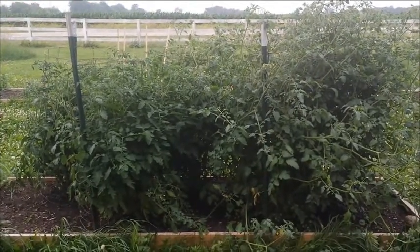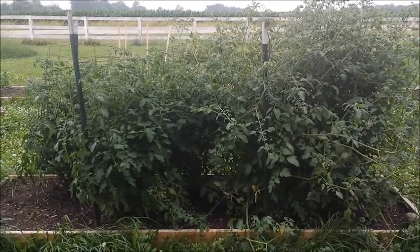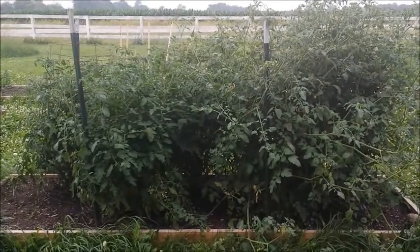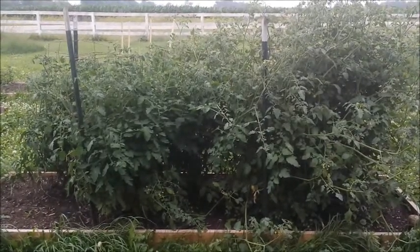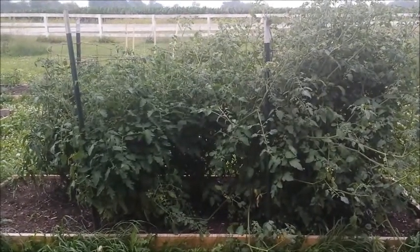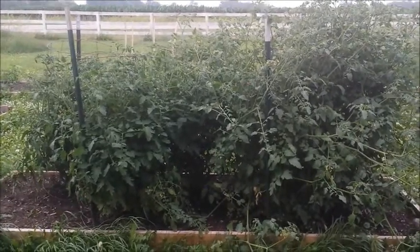That, and we've had so much rain this year. We've had more rain than we've had in probably 10 years for June. I think they actually said it's the 3rd or 4th most rainfall for a June on record in our area.